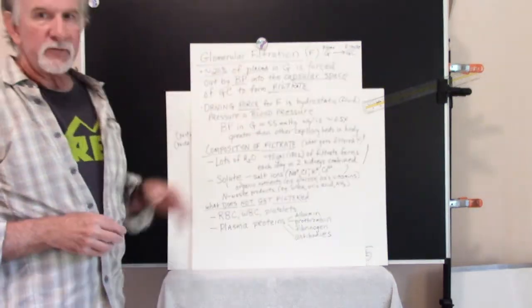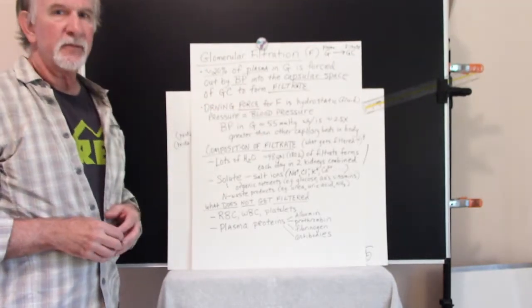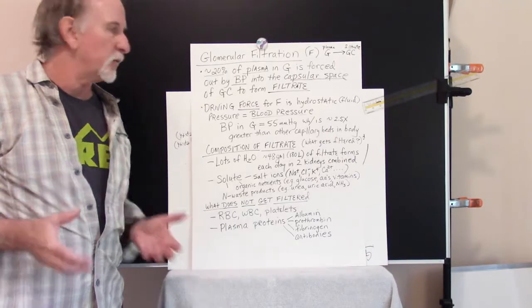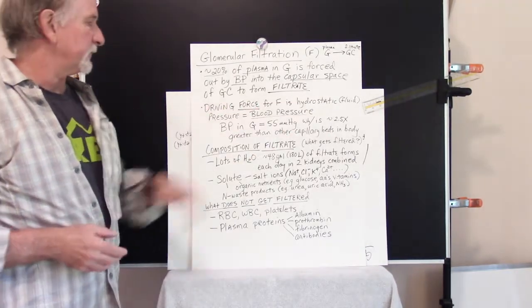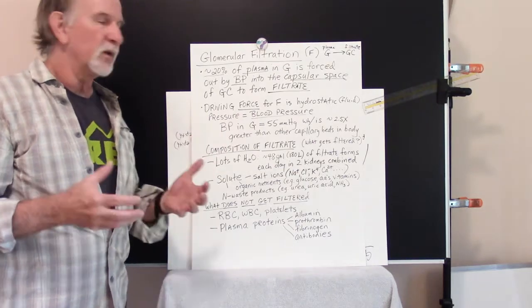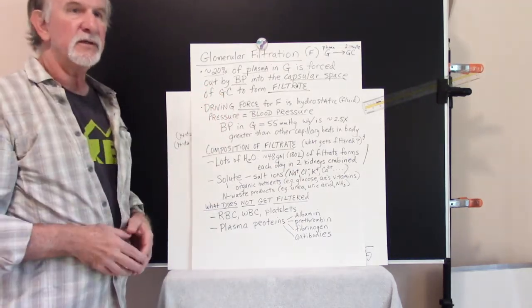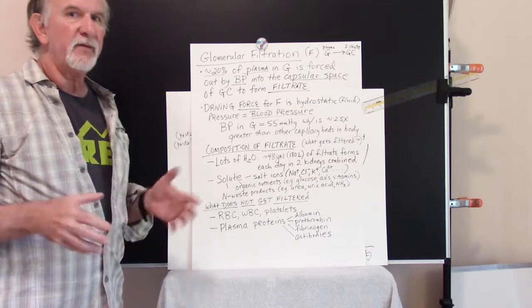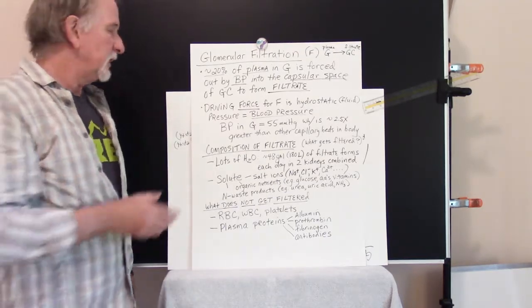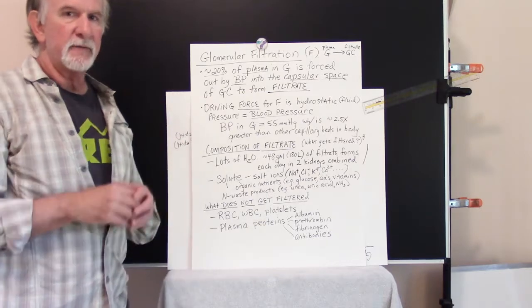The driving force for filtration is a hydrostatic pressure. Hydrostatic means fluid pressure, called blood pressure. And it turns out that the blood pressure, the pressure of blood in the glomerular capillaries, is around 55 millimeters of mercury, which is over 2 times greater than any other capillary bed.